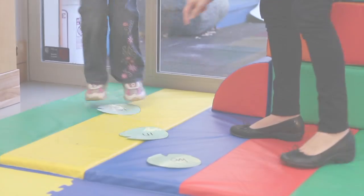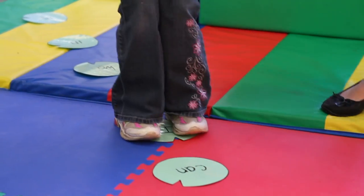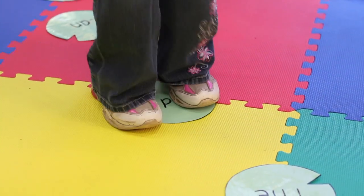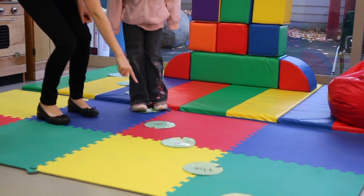Nice. Another popular movement game among our students is lily pads. Make a path of lily pads and write the sight words you are targeting. As your student reads each word, have them hop on it.